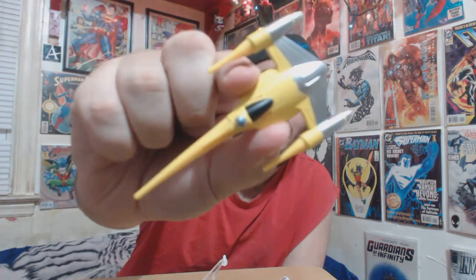Now, if I had a choice between any of the ships, I always ran for one of two. The X-Wing, of course. I always did X-Wings first, but then right after the X-Wing, just to see how a level would look, I always went for the Naboo. That was the first code I put in on Star Wars Rogue Squadron all the time, to get the Naboo Starfighter. I love the Naboo Starfighter. It is my second favorite vehicle to pilot in Rogue Squadron.